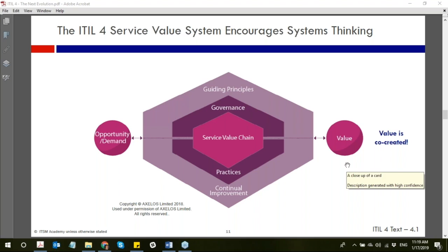The outcome, right, the result that we're looking to achieve is value. And value is co-created, and I think that's a really important concept that we all need to embrace. It's actually one of the little tweaks that you'll see in ITIL 4 to the definition of the term service, that it enables value co-creation. Everyone today who is a consumer of a service can't just sit back and say, okay, service provider, you figure it out.